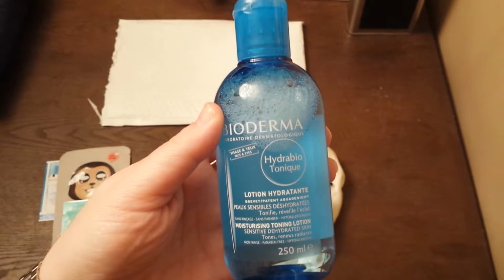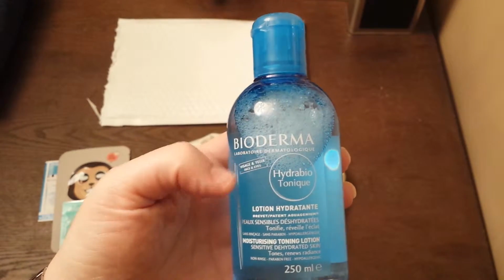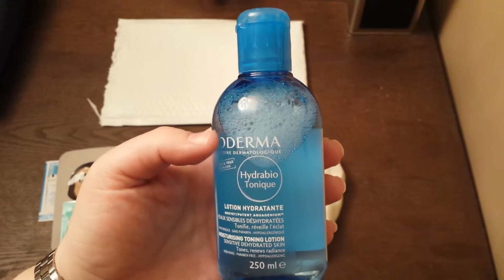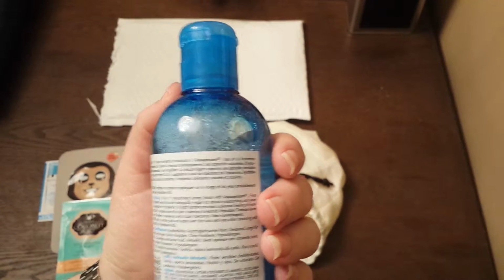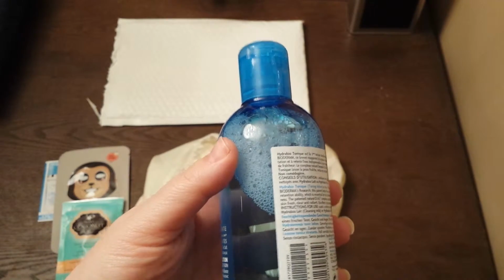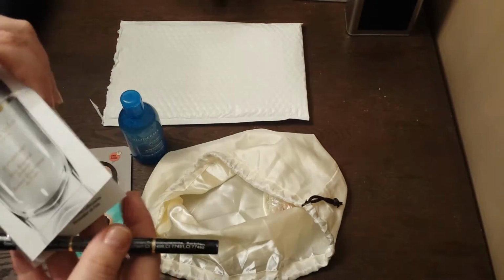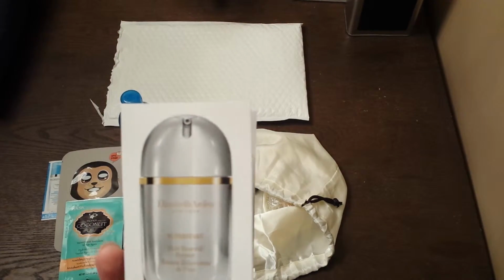And I've heard many YouTube beauty reviewers have very, very good comments about the Bioderma line. So I'm really interested in using it. It's a moisturizing toning lotion. I actually use personally a cleansing oil for my face, but I don't use a toner usually, so this will be something I will definitely try. Two things came out.